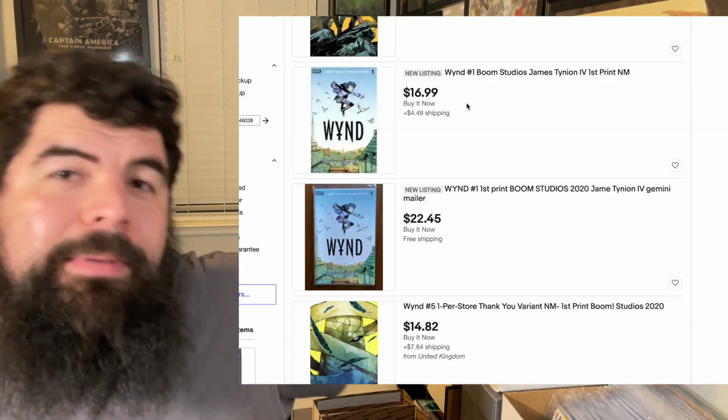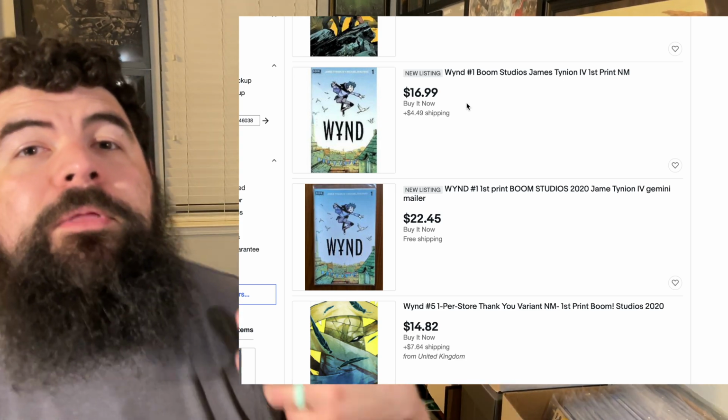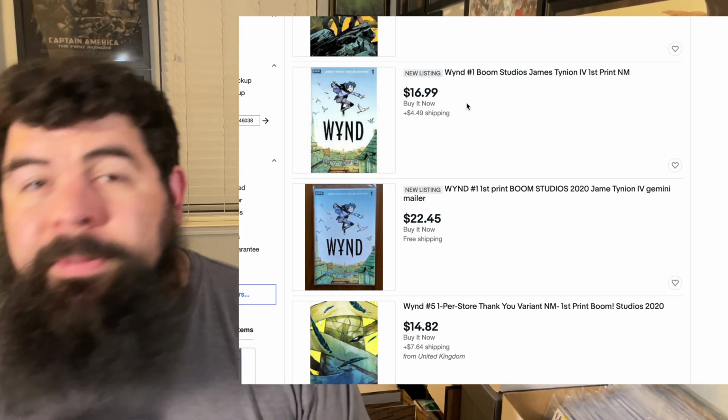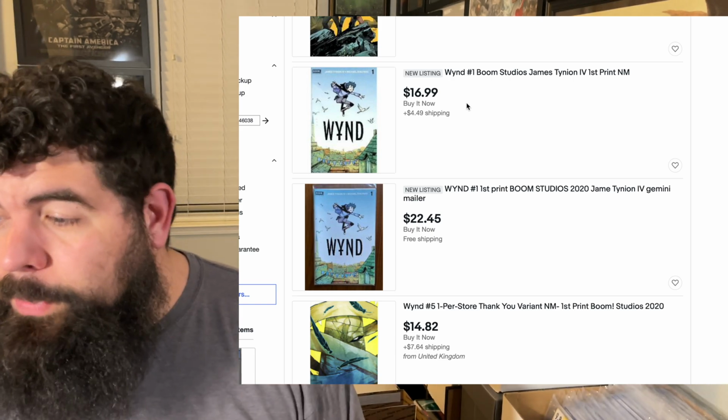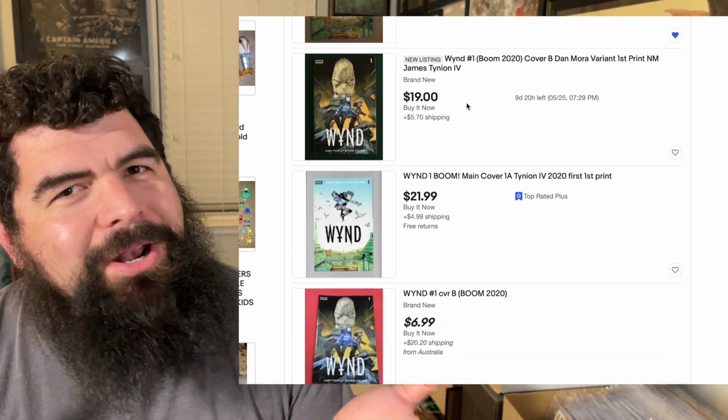Cover B has the Damage Man, it has Thorn, it has Oakley, it has more first appearances of the characters. So I thought cover B would be the go-to book, just because of the quantity of first appearances on the cover. It's also a great Dan Mora cover. But people seem to like cover A a lot more, which isn't surprising with Boom Studios recently. Most of the cover A's have gone kind of crazy.